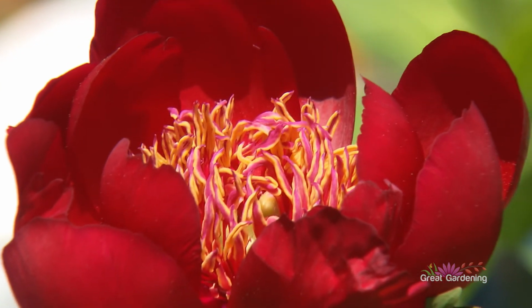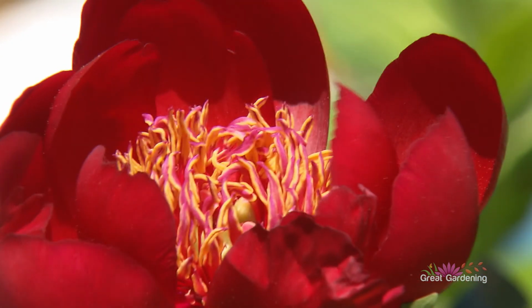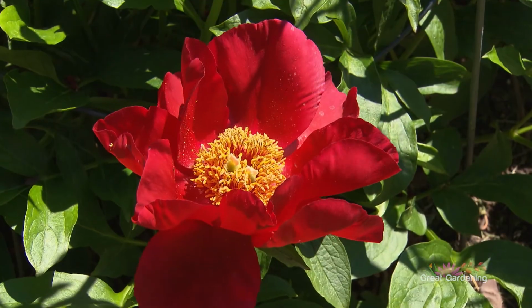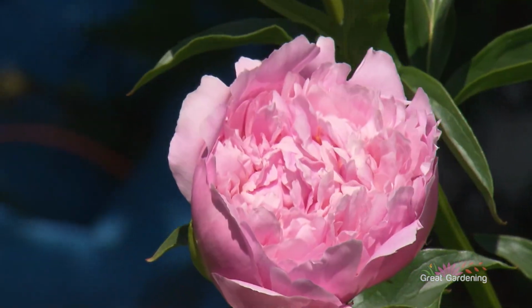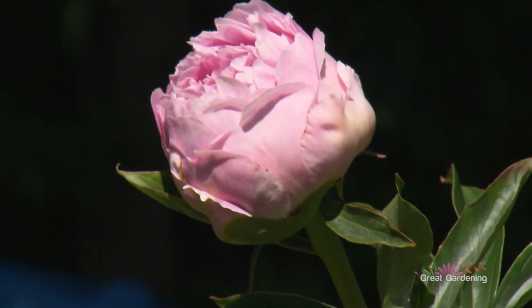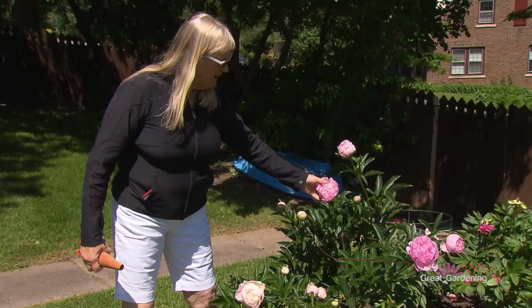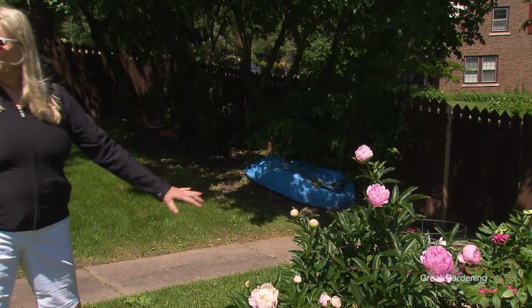Walter Mains is a very interesting peony. If you notice, his inside is confetti shaped. Chocolate Soldier is a pretty little red tucked down there. Dinner Plate is opening today, which is one of the last ones, and it's so dense that when it's fully open, it will be the size of a dinner plate.